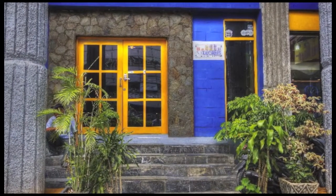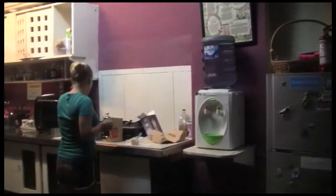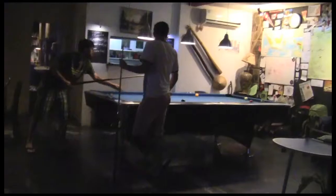A great place to stay in Jakarta is 6 Degrees. This cool backpackers hostel has nice rooms, a kitchen you can use, computers, a nice rooftop garden, a pool table, a movie room, and even a cute kitty.